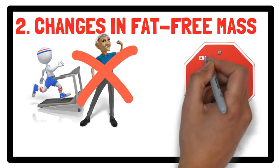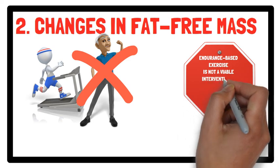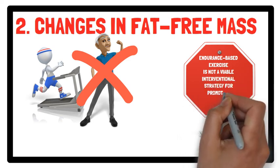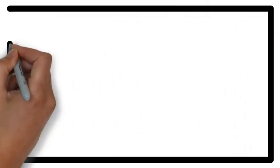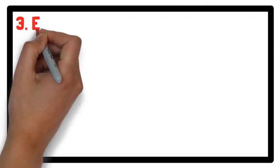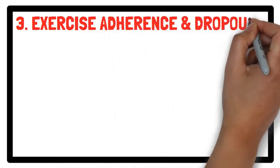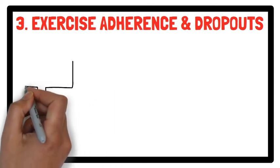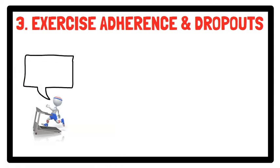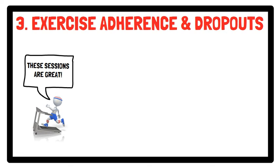Consequently, those who believe that endurance-based exercise is a viable interventional strategy for promoting muscle hypertrophy should think twice about sending out this message. Moving on to the third measure, exercise adherence and dropouts. It has been argued that the intensity of effort during exercise influences one's emotional response, and that this is predictive of future intentions and behaviour towards exercise.